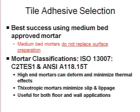If you don't have a medium bed mortar with some open time, with one guy trying to trowel all 65 square feet and then get it all put together, you get drying, you have all kinds of other issues. So if you're really laying the big tiles, and even the smaller pieces, the medium bed mortars are really a key because they give you the time that you need and the support that you need to make this work. There are a couple of standards available that we talk about, from the ISO 13007-1, which is included in the TCNA handbook.